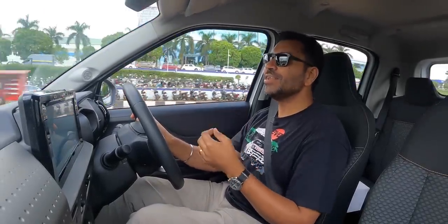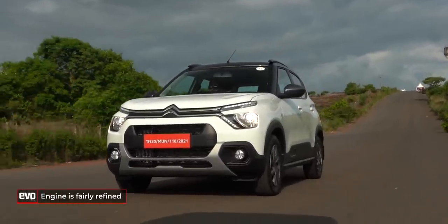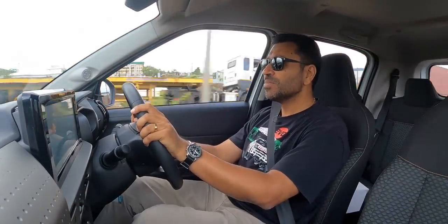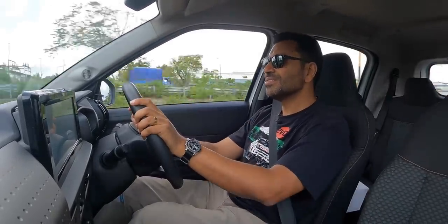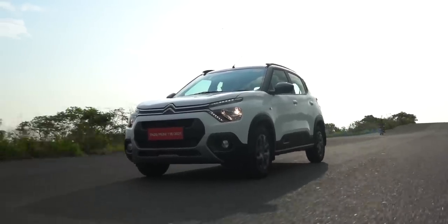And in terms of refinement, it's also a pretty silent car. It is a three-cylinder engine, so at idle, you do find those three-cylinder vibes coming through, that irregular idle. But when you're cruising like I am right now, it's pretty silent, the engine. The powertrain refinement is good. Hustle it, like really rev the engine out, and you can hear it. But when you're just driving down the highway like we are right now, it's a pretty silent engine.